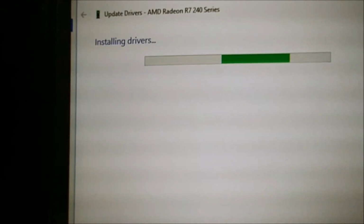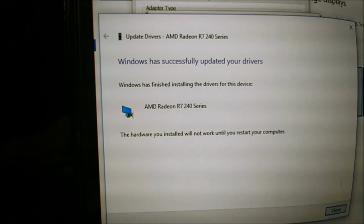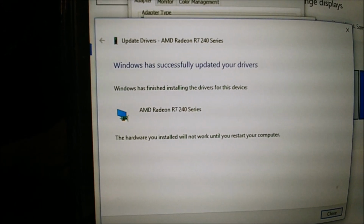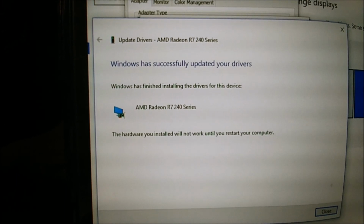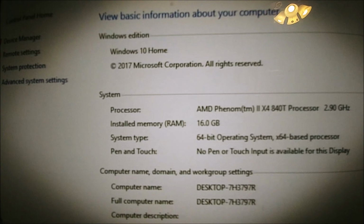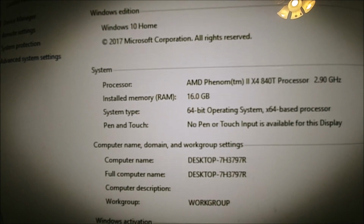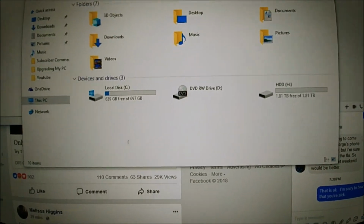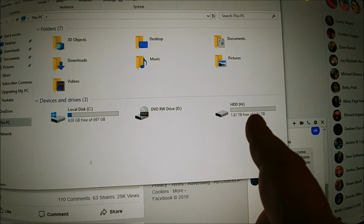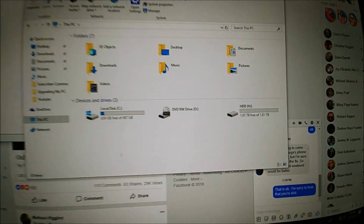Once the PC is turned on, the first thing I do is update the drivers for the new graphics card. And as you can see, it was updated successfully. And as you can also see, all of the RAM cards are showing on the board, showing a total of 16. And there's the additional hard drive, showing an extra 2 terabytes, or 1.81.